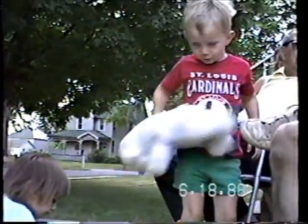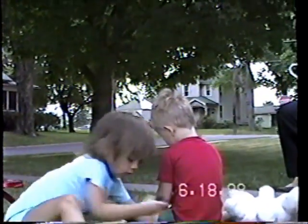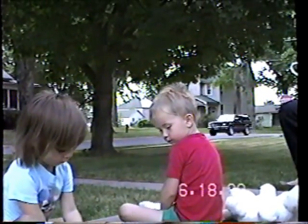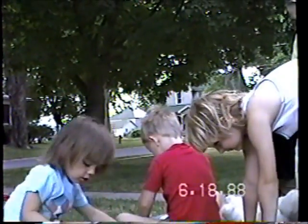That bear rode blocks and blocks and blocks on that tricycle. And actually got tired of carrying the bear on the tricycle. Grandpa winds up with the bear. Leah, when you get tired of taking the bear on a tricycle, Grandpa has to carry him, doesn't he? Huh?